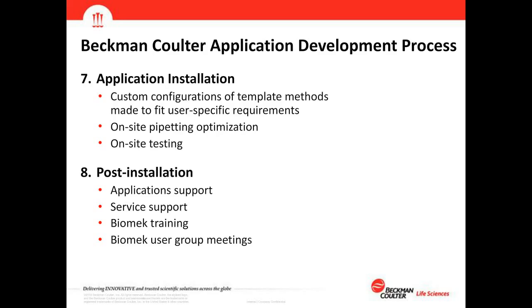So during the course of application installation, our field application specialist will go through and implement the method on your instrument, and they will perform a whole range of on-site pipetting optimizations and on-site testing, frequently going through a logistical test to make sure the labware is moving properly, that your stack offsets are correct, and then they'll go through some pipetting testing and actually go through a complete water run, typically while they're at a customer site, so that you can verify that the pipetting is on target.